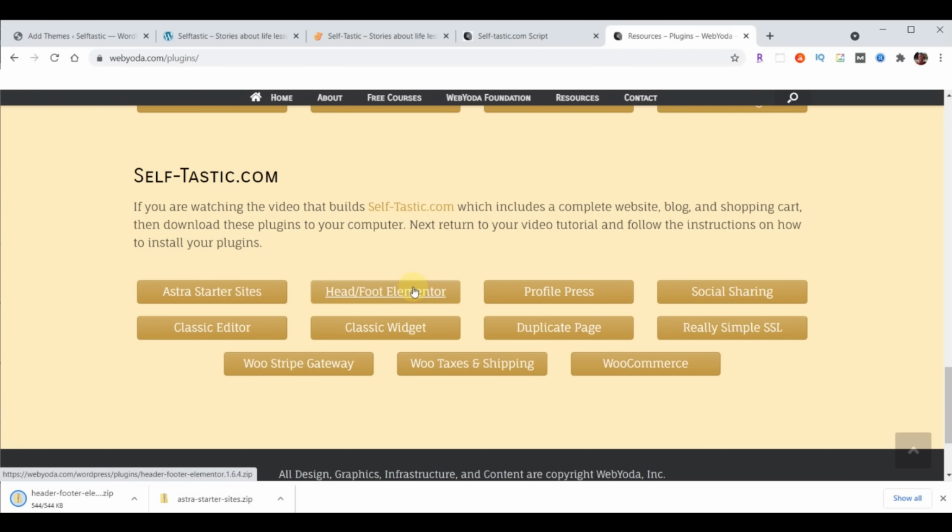Then we're going to download Header Footer for Elementor. That's going to allow us to build a free header and footer for our websites instead of having to pay a premium for it. Then we're going to download Profile Press. And Profile Press allows you to set the icon for your blog instead of being whatever the default one is. And then we're going to download Social Sharing. And this plugin makes it real easy for someone else to share your blog posts.